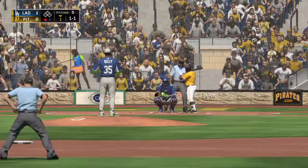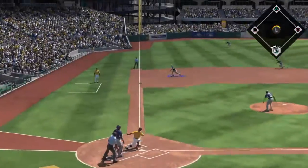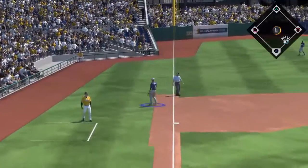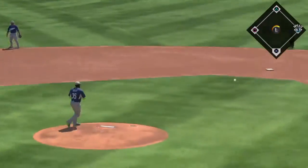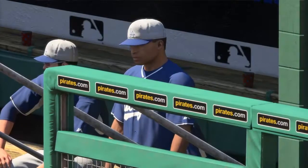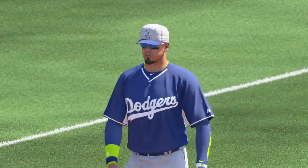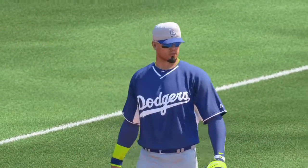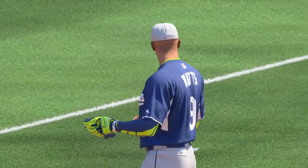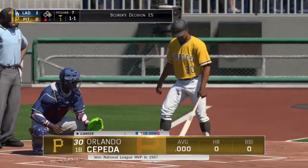Josh Harrison digs in, ready for his first plate appearance. Hot shot down the line. Throw won't be in time as he reaches it first. And this will go down as an E5 as you can see the exasperation on his face. Orlando Cepeda stands in.